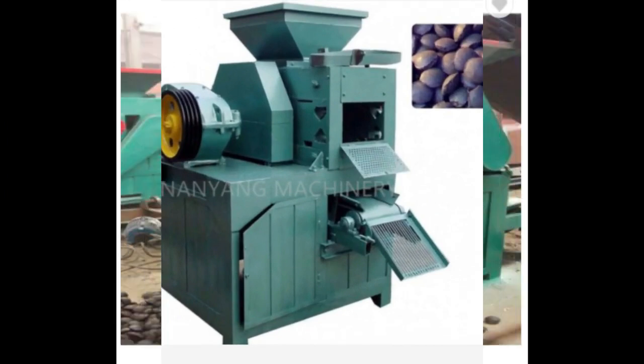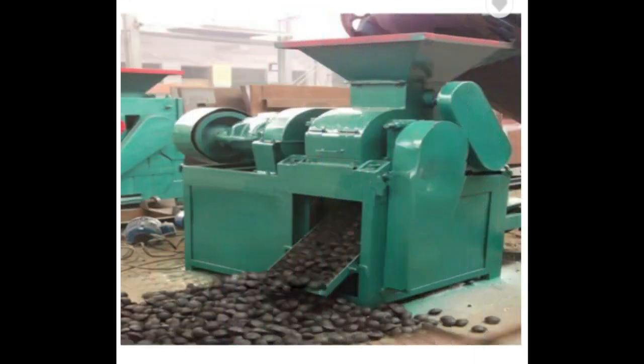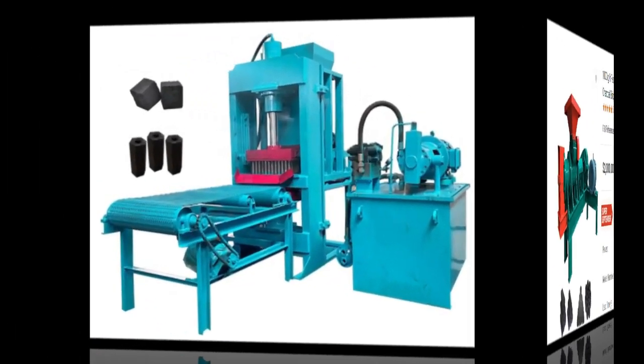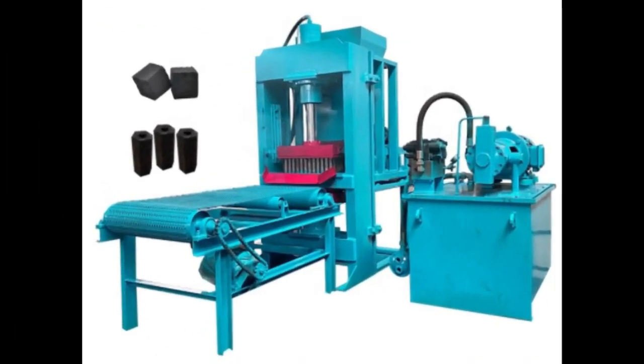5. Packaging machine. Purpose: packages the briquettes in branded bags. Options: semi-automatic sealers for 5 to 10 kilogram bags, or fully automated systems for higher production volumes.